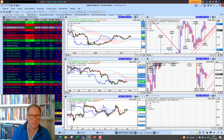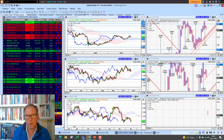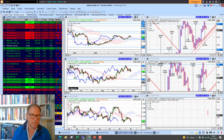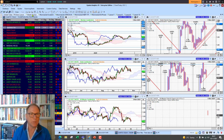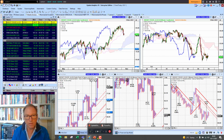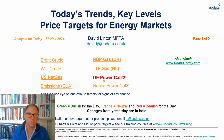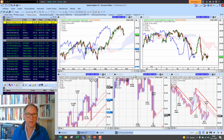Still not great. Looking at US 10-year yield sitting at 1.52%, fell away there. Interest rate expectations delayed for the Fed as well. Looking at the energy mix now, and we've gone out to clients this morning with a fairly neutral stance on most of the markets here. German power, we just edged lower there, so we'll talk about that, but mostly neutral, and that's really because we weren't getting the signals from the market this morning.